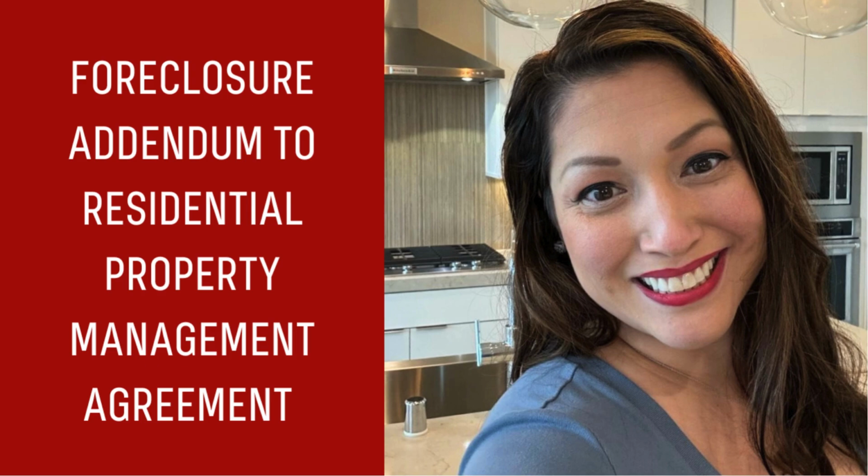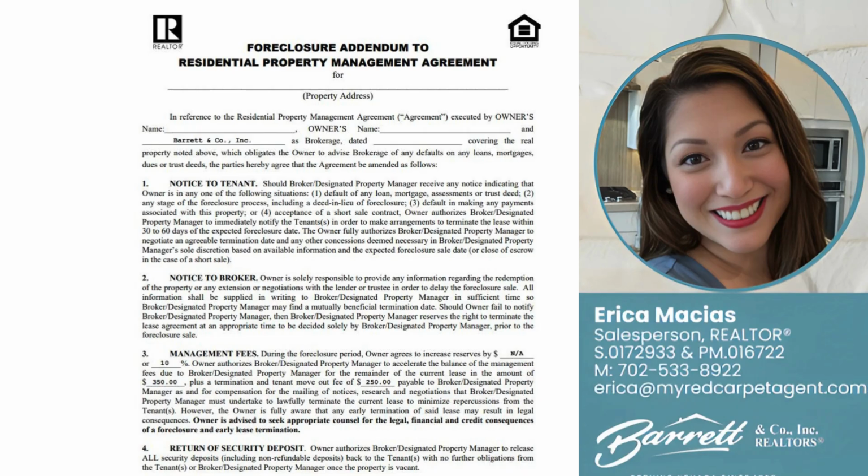Hi, it's Erica Macias, and I want to walk you through this form called Foreclosure Addendum to Residential Property Management Agreement. This addendum is an important document that amends your existing residential property management agreement with Barrett Co, Inc. It's designed to address situations where the property might be facing financial difficulties such as foreclosure or a short sale.